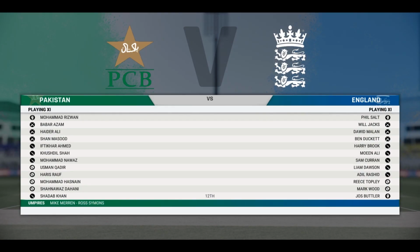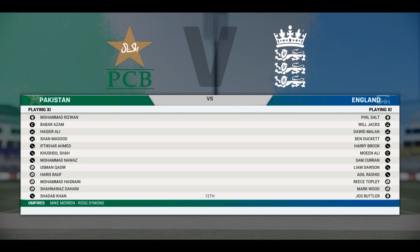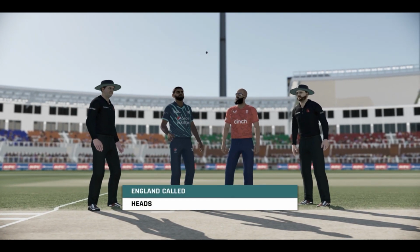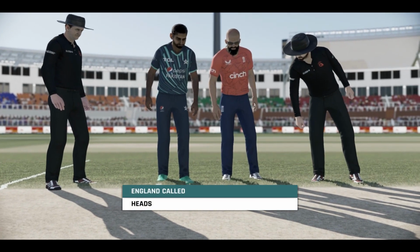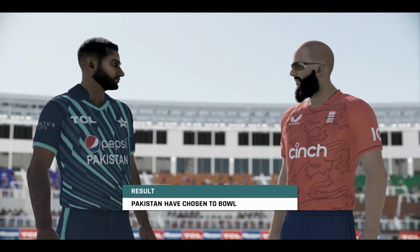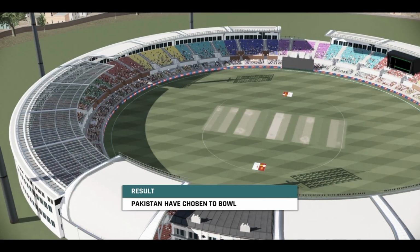Good morning and welcome. You join us for this T20 match between Pakistan and England. Two captains are in the middle. Let's join them for the coin toss. The captain showing a lot of confidence in their bowling attack with that decision.